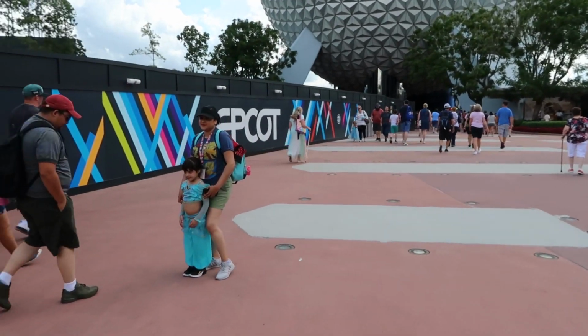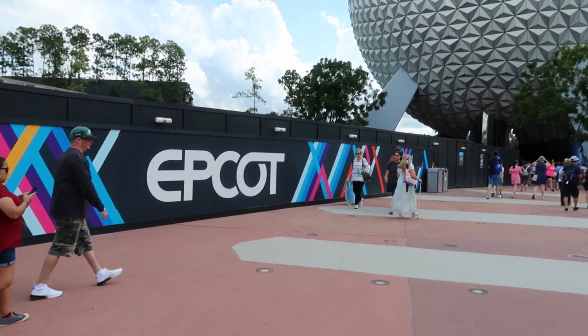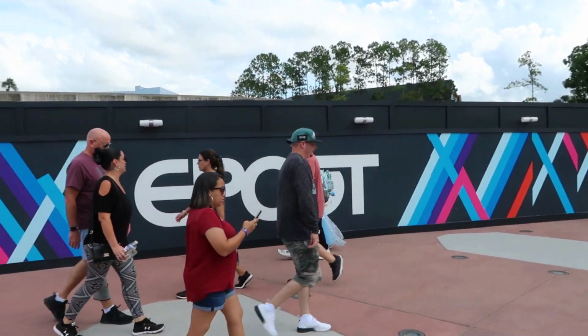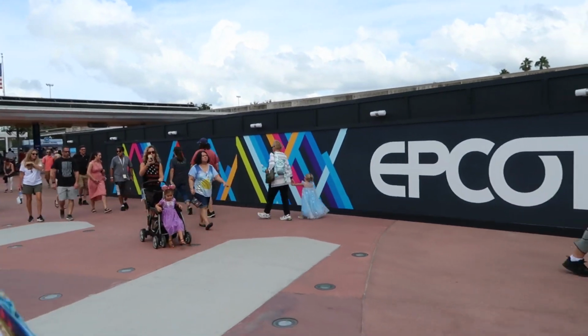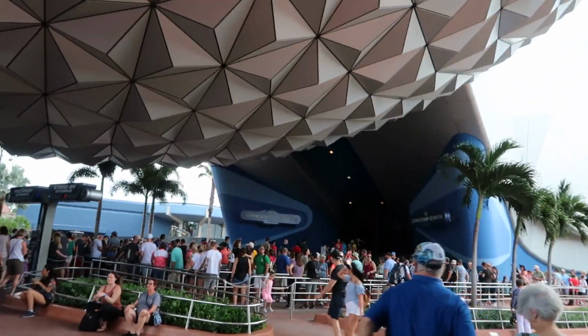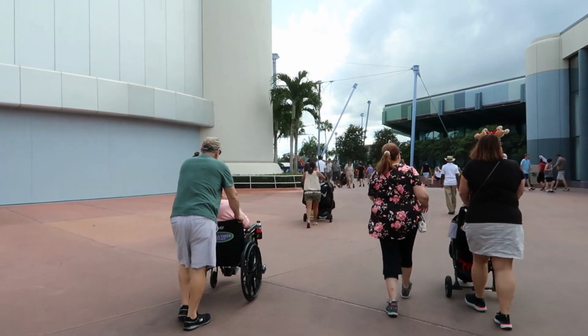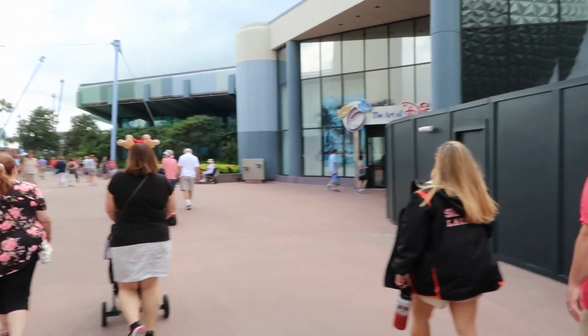As we enter Epcot, the wall is still up, but now it's painted. It's not just that plain, ugly, undecorated wall. So even though the construction's not done, that is an improvement. 40 minutes for Spaceship Earth. I think I'll wait. I'm very interested to see what Future World looks like. I can already see there are walls just about everywhere.